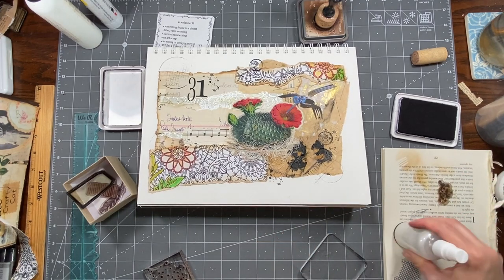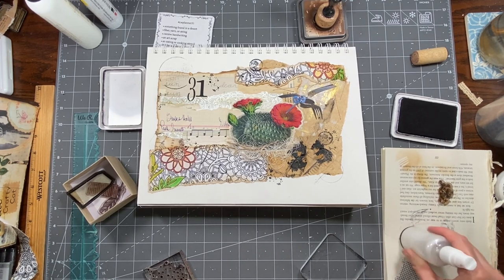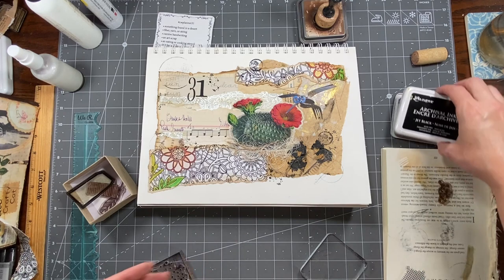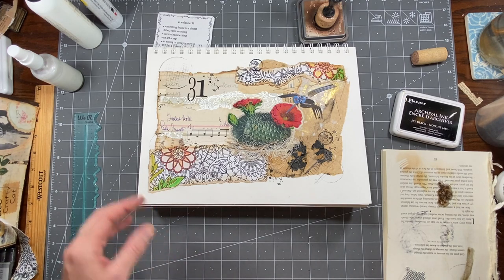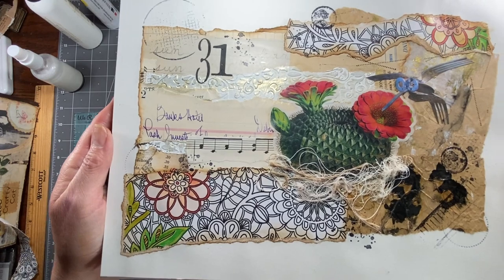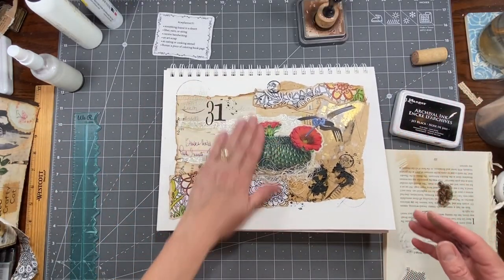Okay. I think we did it. Good. All right, we've got everything on there. I just gotta glue the little thing on the back. There she is. Week 31. Gosh, isn't it crazy how fast time goes?